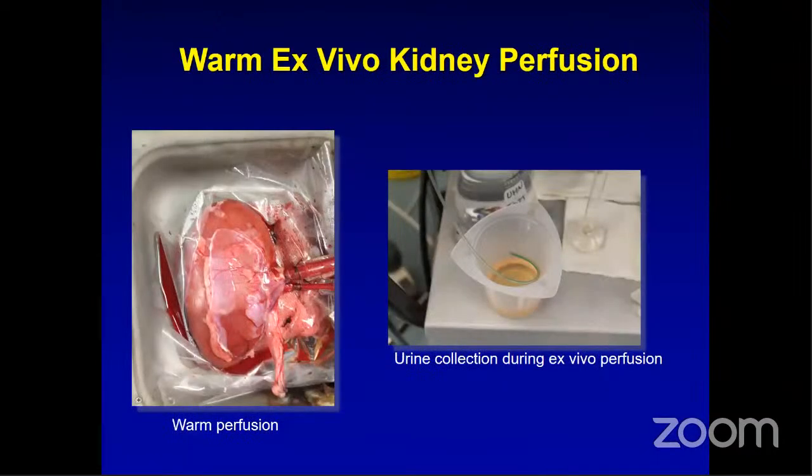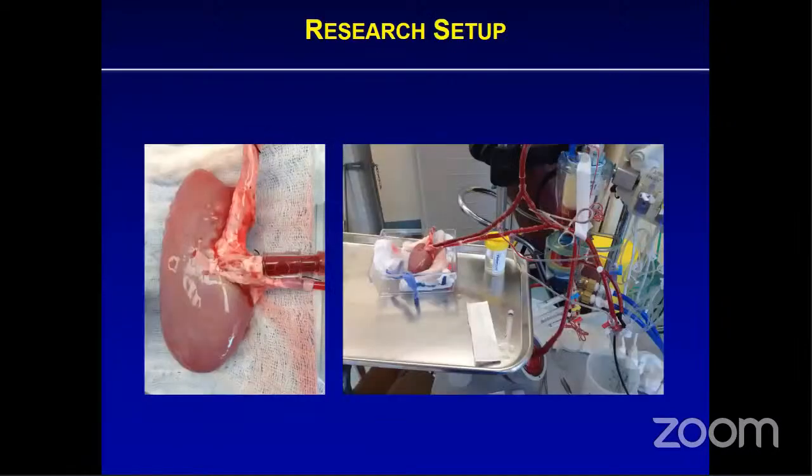This is now how it looks in the kidney. It's very similar to the liver. We have one inflow, one outflow, an artery and vein, and here's a ureter which produces urine. This is a pig experiment. The kidney looks really happy. It's a perfect color for a kidney, and it makes urine outside the body. So we can actually perfuse the kidney. We can study its function, and we can collect urine during the preservation time, even before we implant the kidney into a recipient.